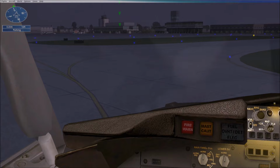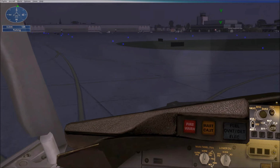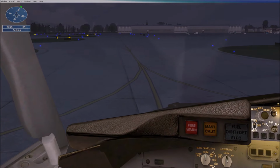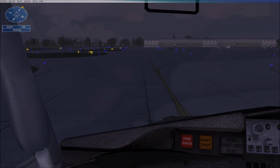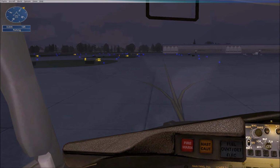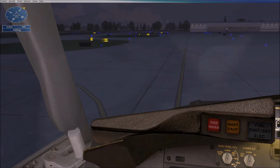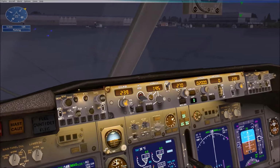Okay, let's taxi over to the ambulance on the east side of the terminal building. After landing checklist. Landing lights off. Engine start switches off. Flaps up. Speed brake down. Auto brake off. After landing checklist complete.